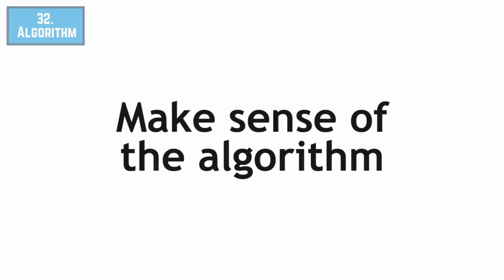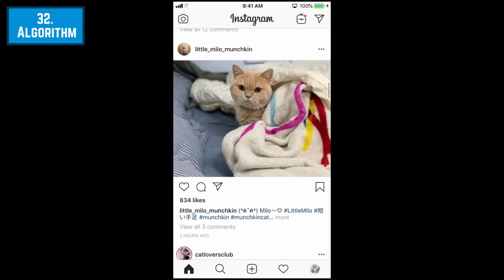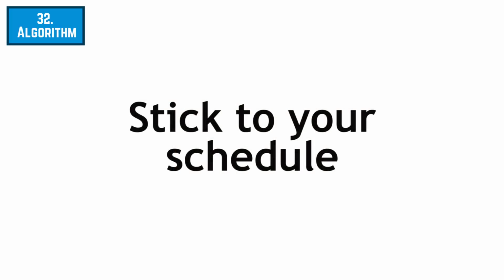Our last tip is a little complicated, but try your best to make sense of Instagram's algorithm. Instagram decides for users what posts they should see first. Be sure to encourage engagement from your followers, as posts with more comments and likes are more likely to be promoted by Instagram. By that same token, try to post consistently and stick to the schedule you set for yourself, as Instagram reportedly favors accounts that share new content on a regular basis.